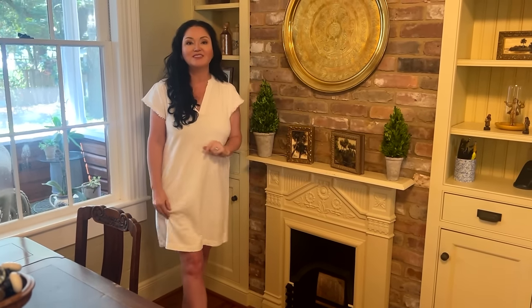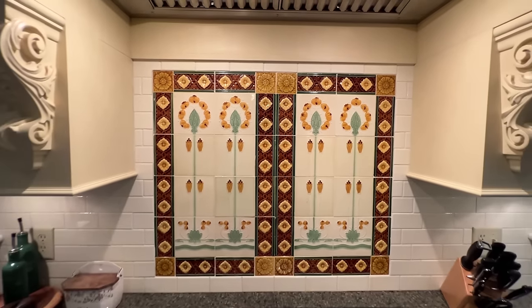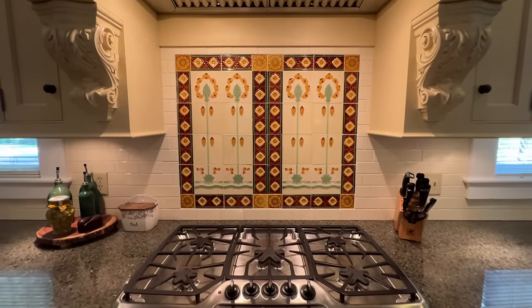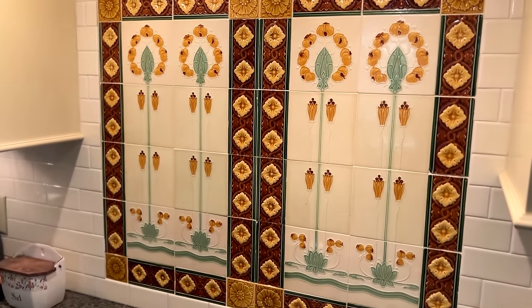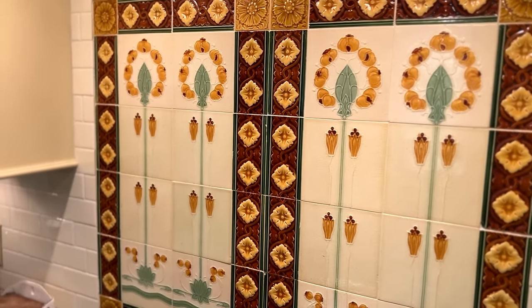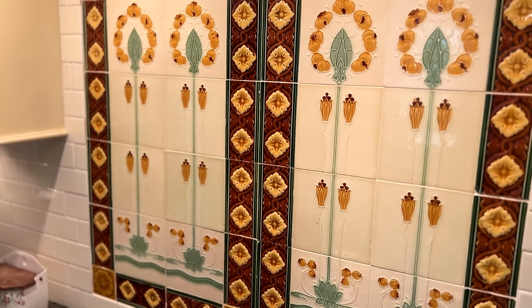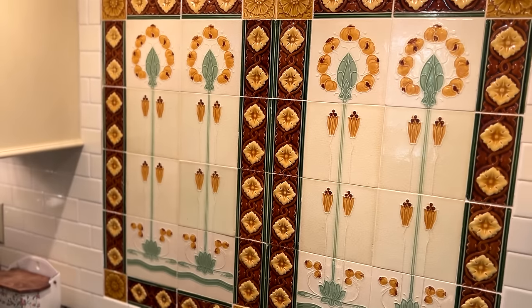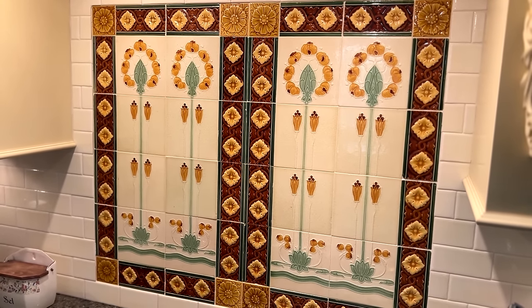I want to show you something else imported from the UK. Come look at these tiles with me. These are absolutely stunning Majolica tiles made in Britain, but they were eventually exported to Uruguay. Britain never colonized that particular country. However, they did do a lot of development there. So they did a lot of the infrastructure, a lot of the road building, a lot of the water maintenance, and they built a lot of homes.